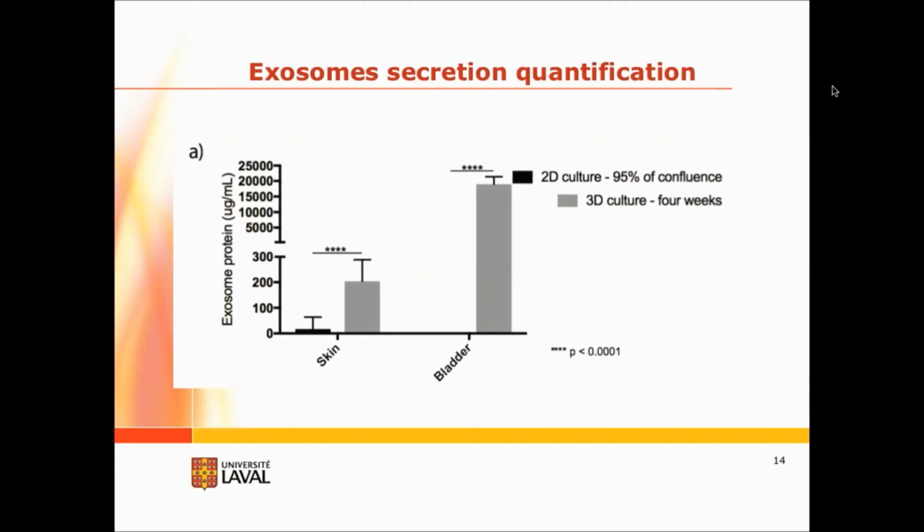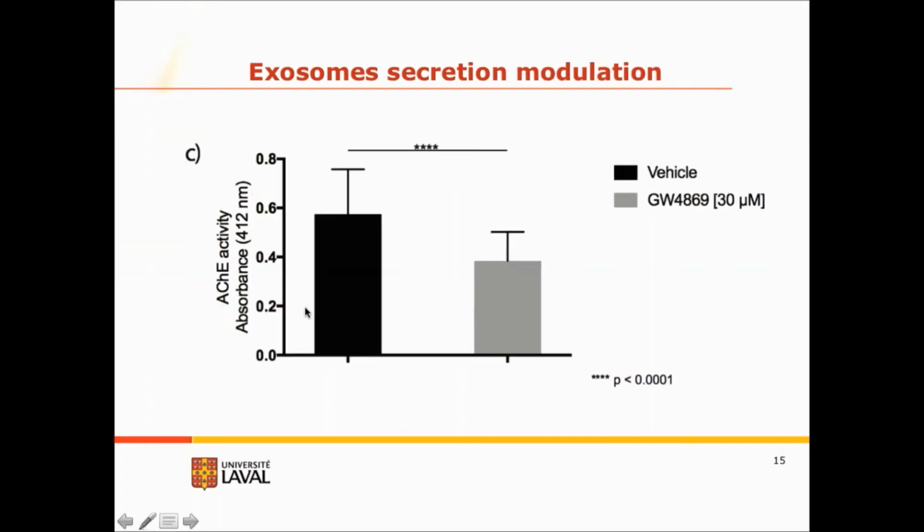So first, we wanted to quantify the secretion of exosomes from fibroblast cells in a 2D culture model compared to our tissue engineered skin, the 3D cell culture model. So we've quantified exosome protein from skin fibroblasts and also bladder fibroblasts, just to be sure that all kinds of fibroblasts would secrete exosomes. What is very interesting for the study of ALS is that in fibroblasts collected from the skin of patients, we were able to detect around 30 times more exosome protein derived from our 3D cell culture model, the TES, compared to the 2D cell culture model.